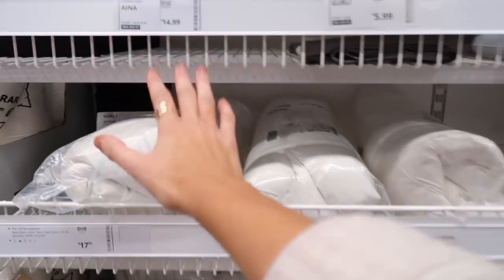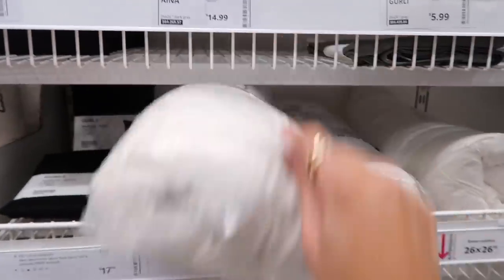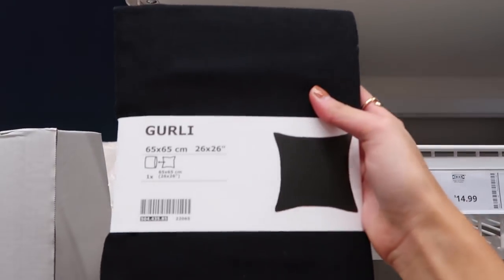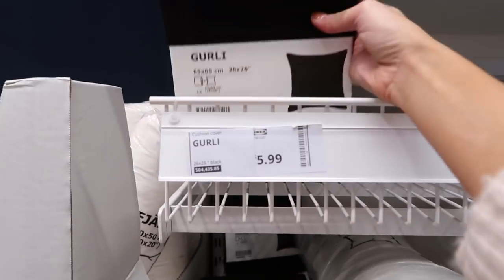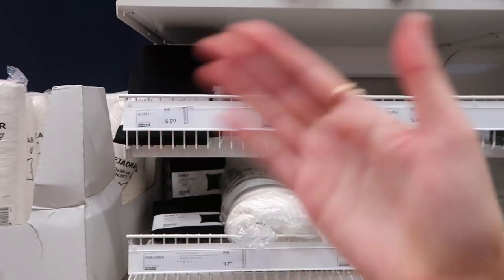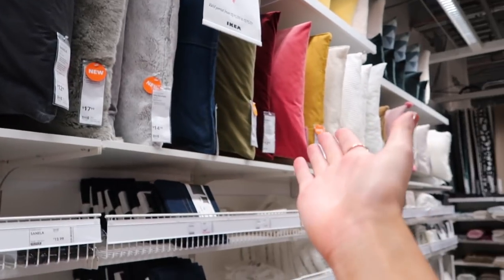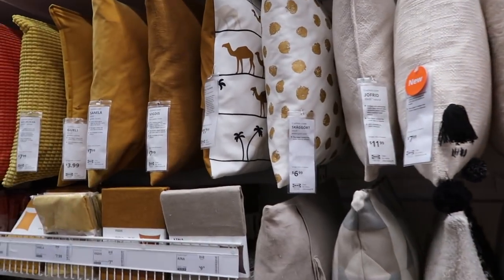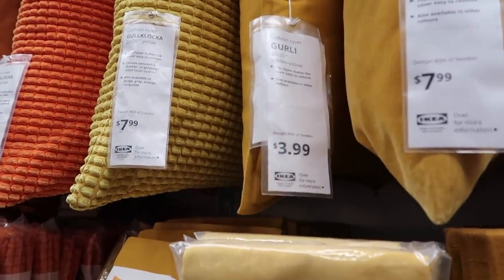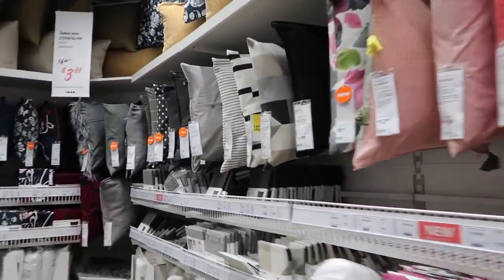The pillows, you buy the inserts and the covers separately, which is really nice. So if you already have a pillow insert at home, you can just come here and pick out one of the covers. Or if you're in a pillow rut, you wanna swap out your throw pillows but don't wanna buy a whole new pillow, you can just grab new covers and switch them out every season or something. I have those gold and white polka dots at school, and I also have this yellow one too. $3.99, such a steal. I also have a couple of gray ones at school too.